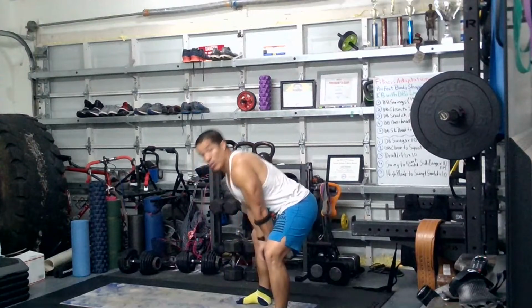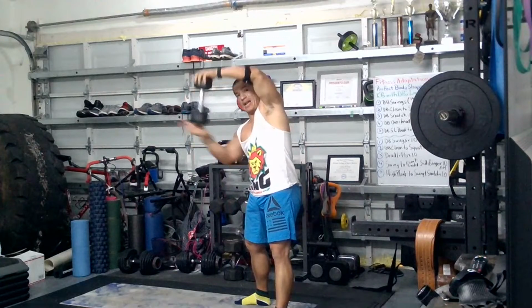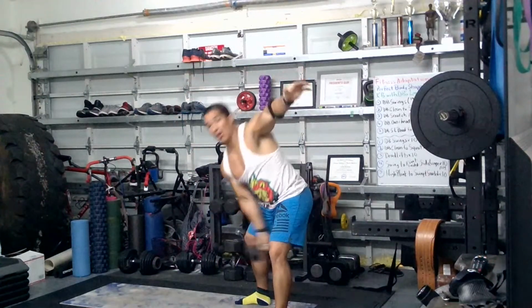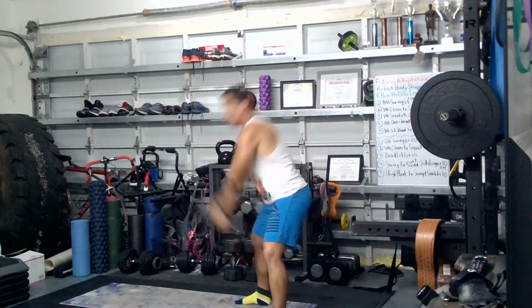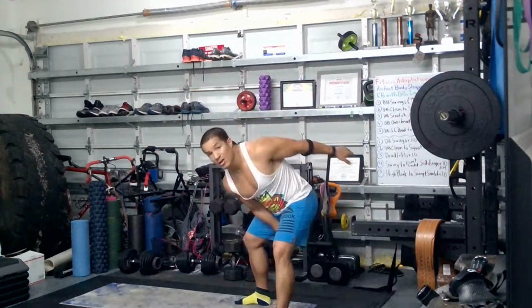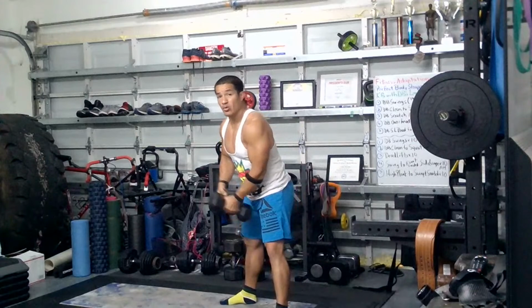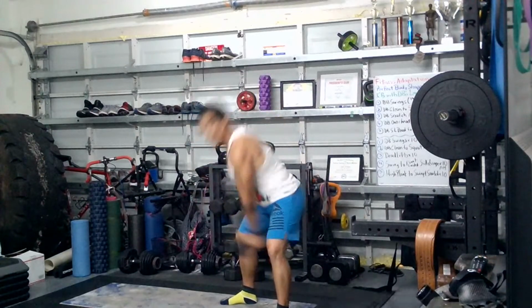Now, the way I transition into a single arm is once I do my last swing, I turn it this way, right? One arm up, and I grab and I start my single arm. And then I switch with the single arm. If you're not ready for the alternating, you can do 5, slow it down, switch, and then do 5.